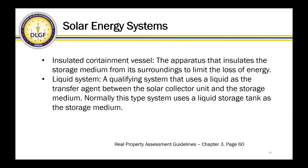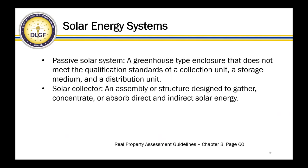Opposite of the rock system is the liquid system, and this is basically it uses a liquid as the transfer agent between the solar collector unit, the panels, and the storage medium. As I mentioned a couple times now, the passive solar system is a greenhouse type enclosure, and that does not meet the qualification standards of a collection unit or a storage unit or storage medium and a distribution unit. A solar collector is an assembly or structure designed to gather, concentrate, or absorb direct energy, solar energy. So you think of typically solar panels for that.